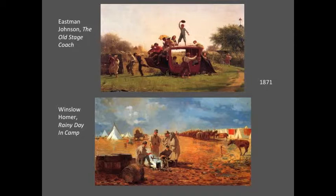whereas Homer is going back to the war, Rainy Day in Camp. This is a scene of Yorkshire. And Homer signed his name on one of these barrels, also with the cloverleaf emblem of the regiment to which he was assigned. That's not a battle scene, it's a camp scene showing the boredom and tedium and discomfort of the war. The mule over here, I think it's branded United States, but I didn't have a chance to look at a good detail.